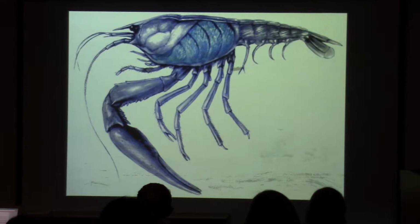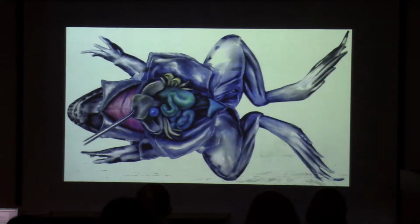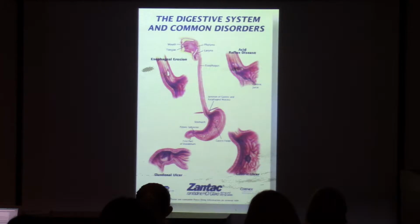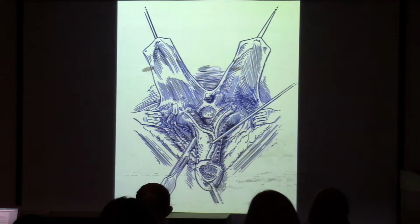I also did some work on using digital media to do virtual dissections to minimize animal use in high schools. I've done a little bit of this type of advertising work. I experimented with it for a while. It's not my favorite work, and I don't do it anymore. So you've seen posters like that. And I've done human medical surgical work too, not as much as the veterinary stuff.